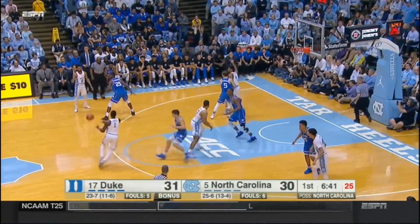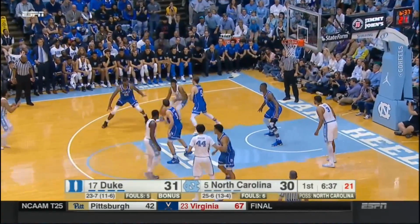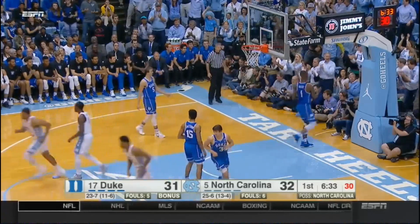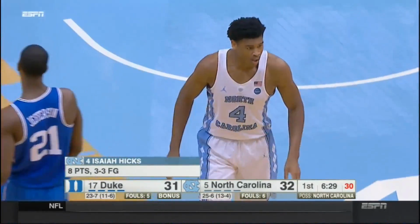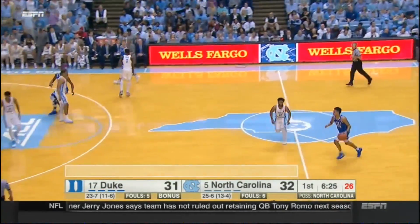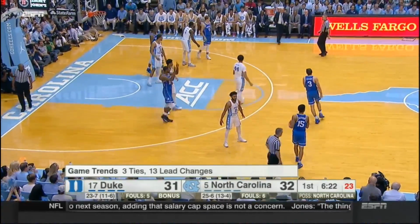A little mismatch here. Surprised Barry didn't try to drive Emil Jefferson. Hicks may try to back down Kennard. And he does. Spins and lays it in beautifully. Well, you got to have some help come over. Luke Kennard's not going to be able to guard Isaiah Hicks down in the low post. And you certainly can't get caught behind. If you can, try to get around in front, sit on his legs.